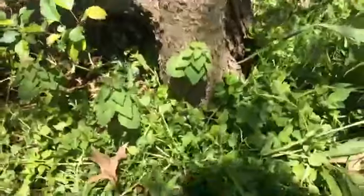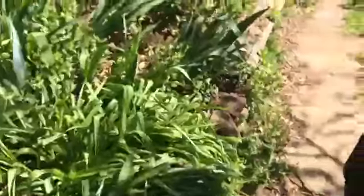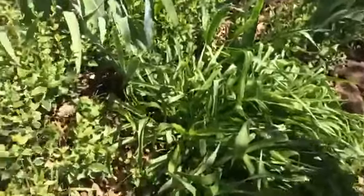Let's go. Hey, let's go around here. Oh my gosh, there have been like 6 or 7 airplanes flying overhead.